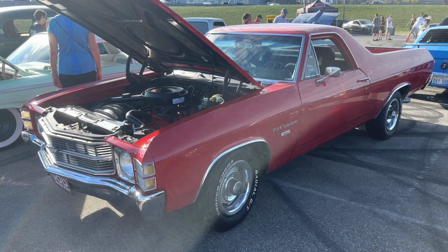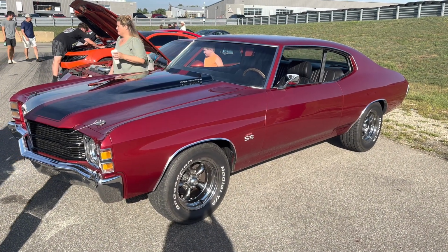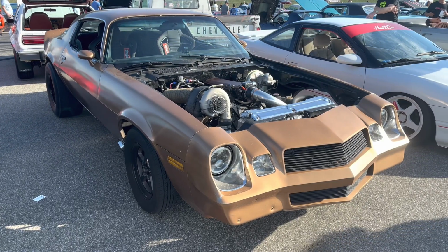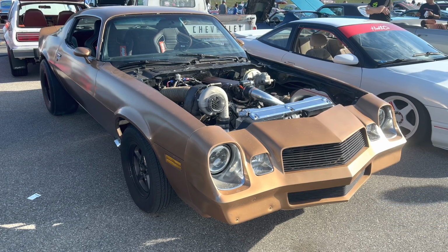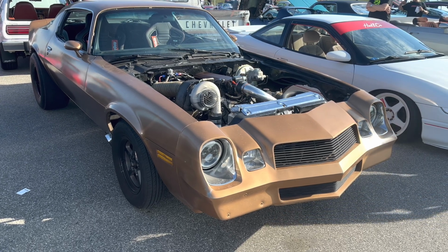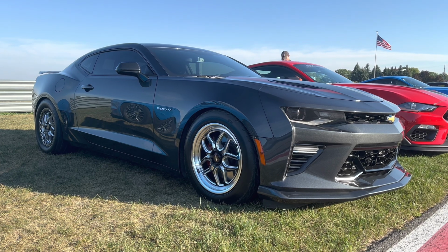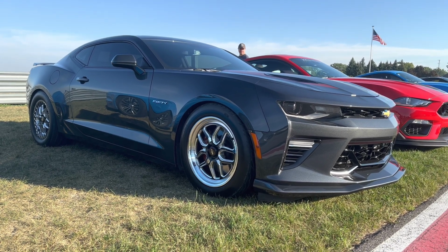The El Camino 350, the Chevelle SS 454. Absolute beast of a motor. I think it's still the biggest engine ever put into a Chevy. Not really sure on that, though. This has a bigger turbo, though. That is for sure. The Dragster, Z28 Camaro from 1971. And the 50th anniversary Chevy Camaro. I think this is also a dragster based on the rear tires, but I'm not really sure.